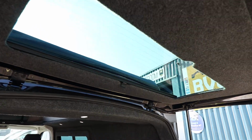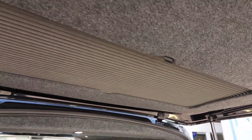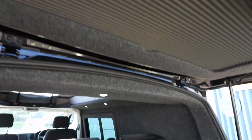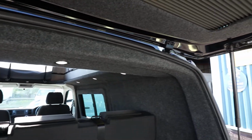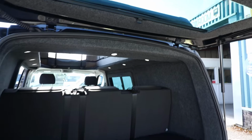If we look here at the rear window as well, you can also see that we have got the Van Shades blinds in this van. We've got that on the rear and also on the side windows as well. And again, I'll show you those when we come around to that part of the van.